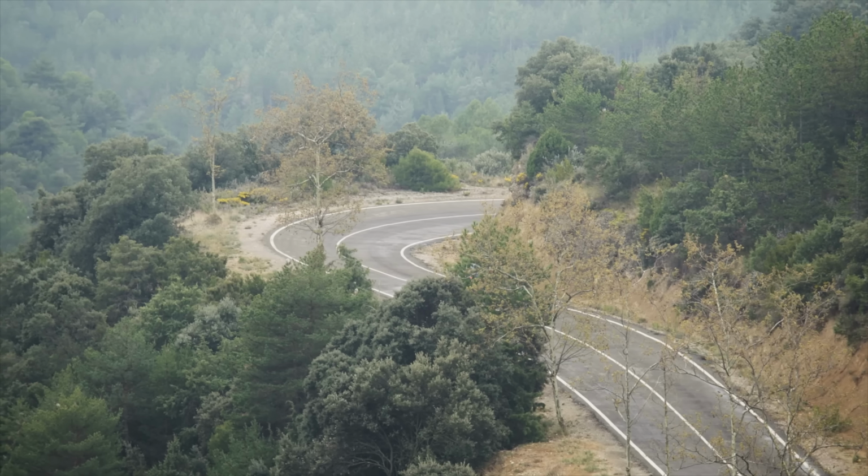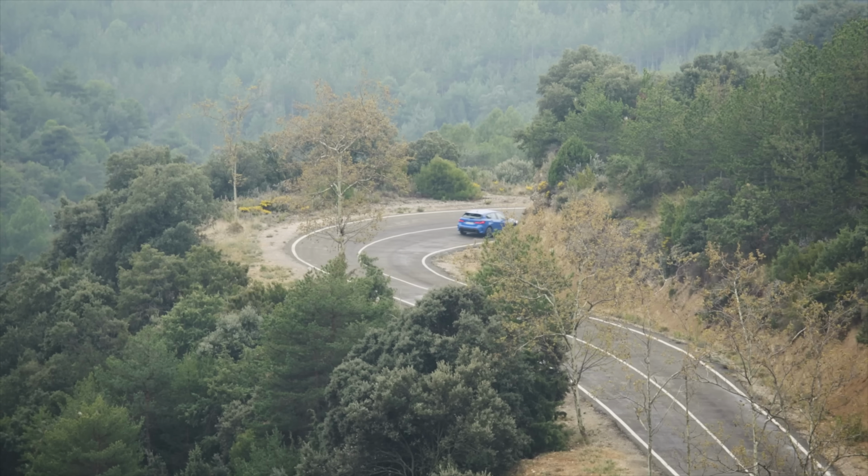BMW have lately, with their design, been causing a lot of controversy. If you just take the X7 and its huge grille, and take the facelift 7 Series and the huge grille, and the new M135i is no exception. In the looks department, it's going to split a lot of opinions, and there's a few reasons for that.